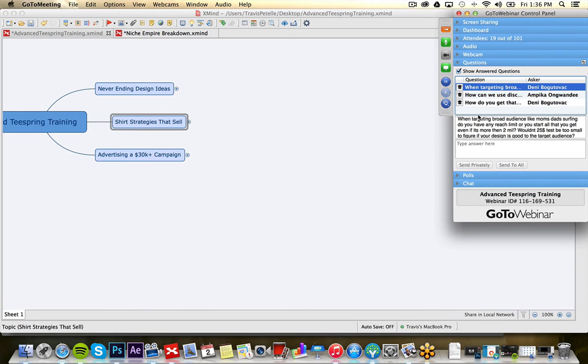All right, so some questions that we're getting after this section. When targeting a broad audience like moms, dads, do you have any reach limit, or do you start with all that you get, even if it's more than 2 mil? Wouldn't a $25 test be too small? I don't ever go past 1 mil reach with any single ad. You can find that data and all those metrics in the advanced Facebook training webinar I held earlier in the month. You can find that in the ROI group. That will go over all the different basic metrics you want to follow. I'm not going to talk about that stuff in here because this is a little bit more advanced.